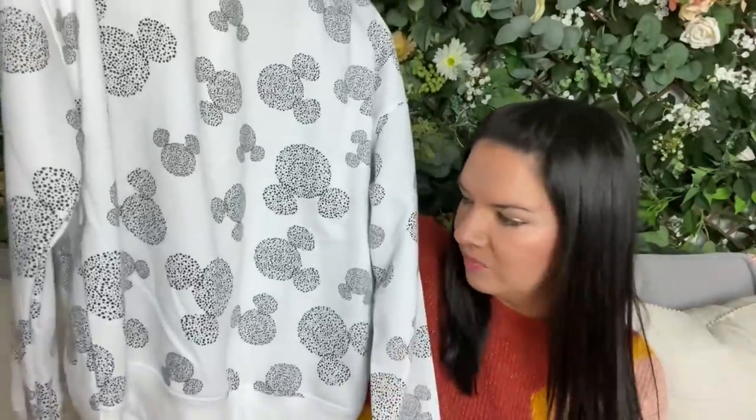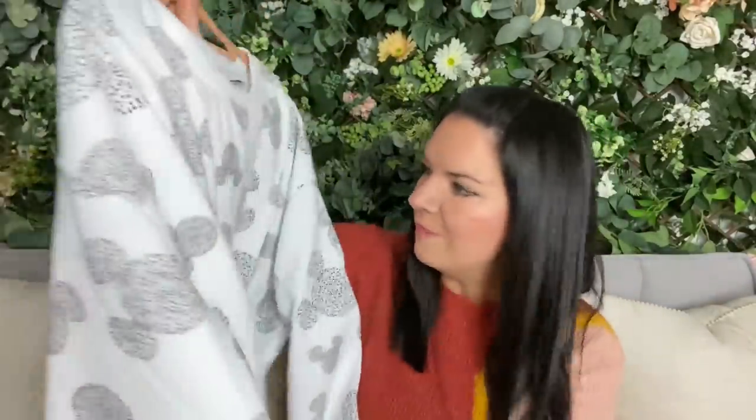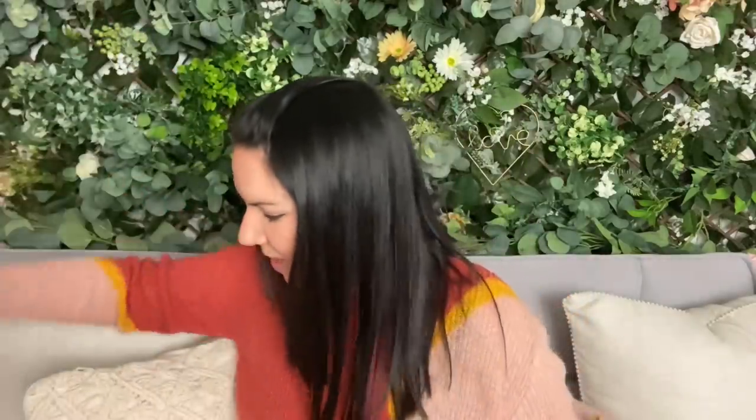You can just chuck them on with jeans or whatever, and they're just really comfortable. So really good for £5, and I'll have to get those bestie hairs off.